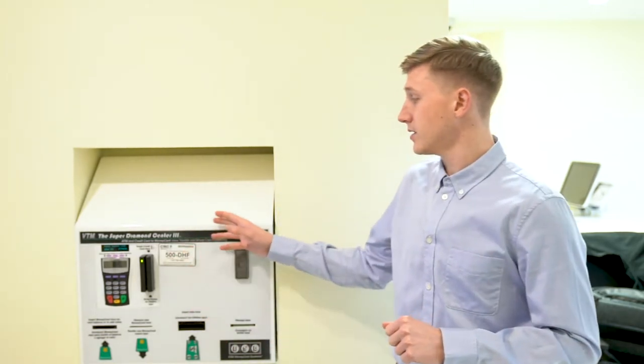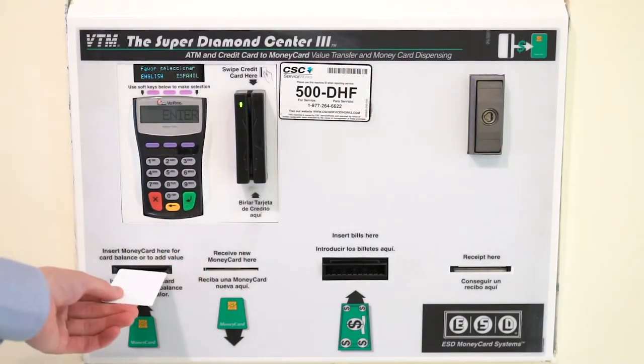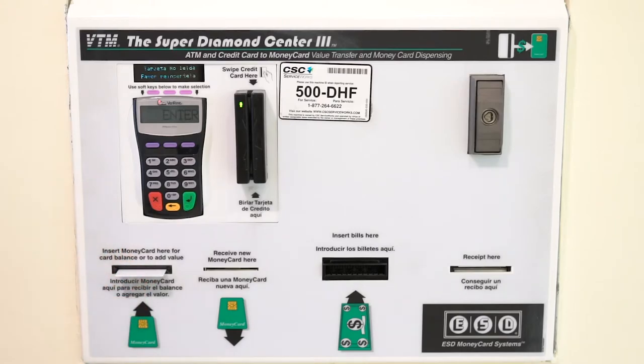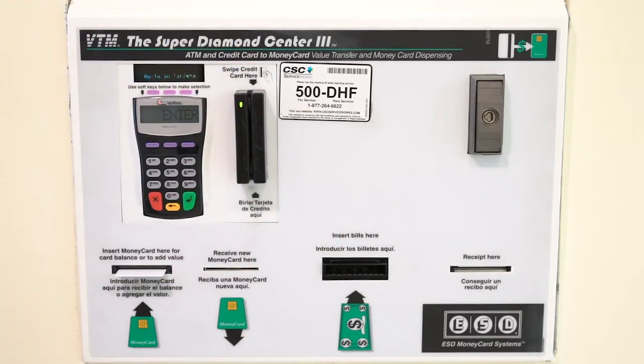Laundry rooms are located on the lower level in Peter Cooper Village and on the terrace level in Stuytown. In every laundry room, there's a machine that looks like this where you can purchase a laundry card. Once you receive your card, you will place it here and add value. You can use a credit card or cash. Please note these machines won't spit out any change.